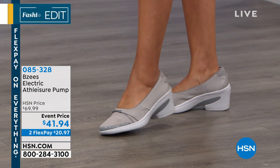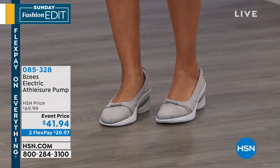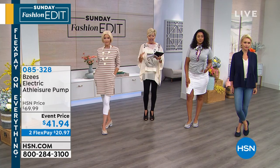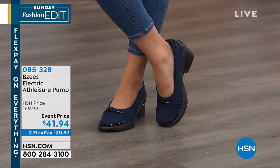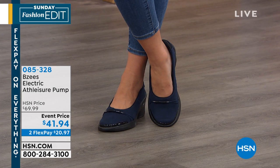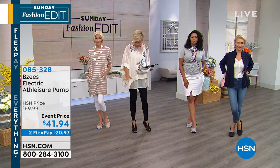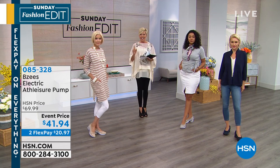We have medium and wide widths, navy, light brown, gray, taupe, chocolate torte, which is a bittersweet chocolate brown color, and black. Now here's the best part, you can machine wash these shoes. So it would be a perfect closed toe option if you are in a food industry. Oh my gosh, you can stand for hours on these. If you are in the medical profession, you might be able to get away with one of the more neutral tones. I don't believe we have the white in stock, but let's talk details.